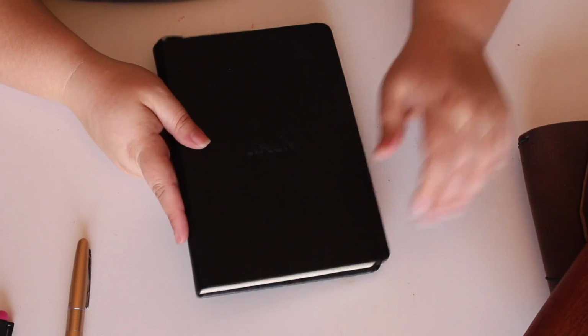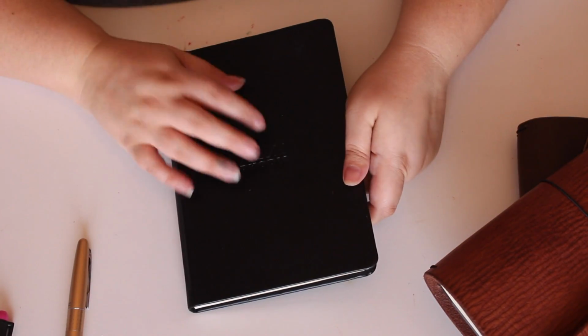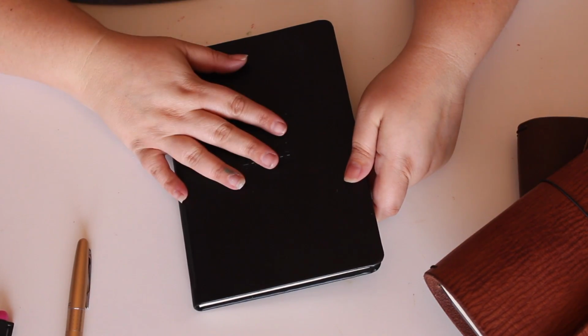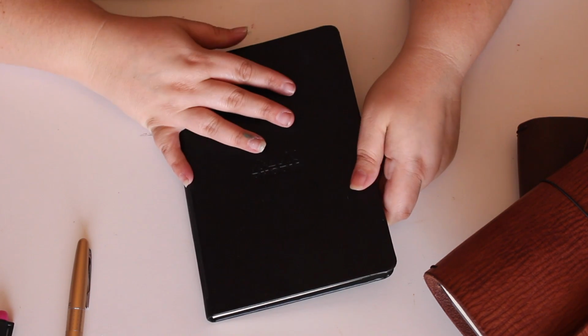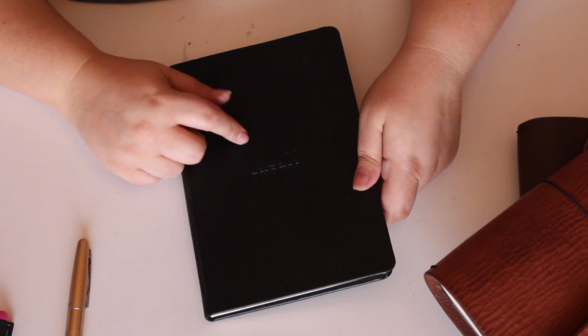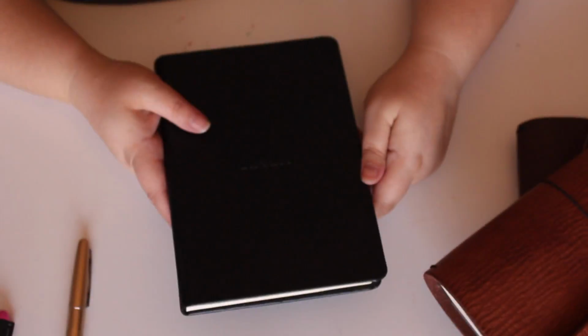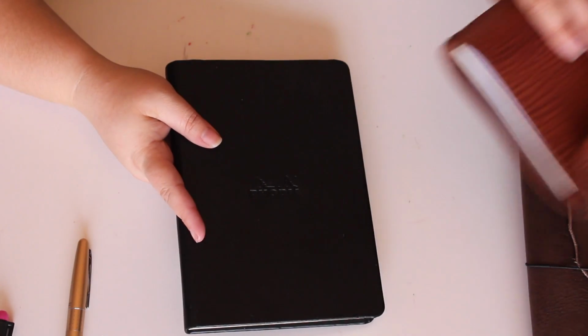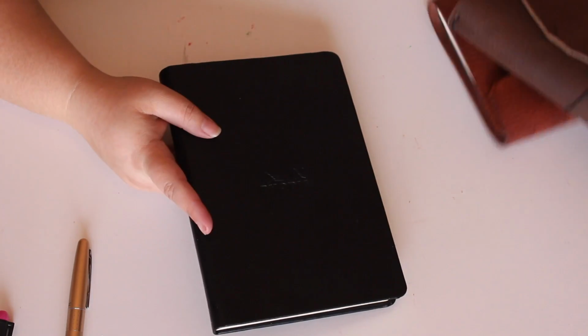So how am I using this now? Because I have a ton of traveler's notebooks, which you guys know. This is now basically my journal and webinars and notes and business notes and stuff like that. It's definitely more of a reference thing, but I am journaling in this every single day and I love it. This is kind of like my catch-all notebook. If it doesn't really fit anywhere else, I'll put it in here.